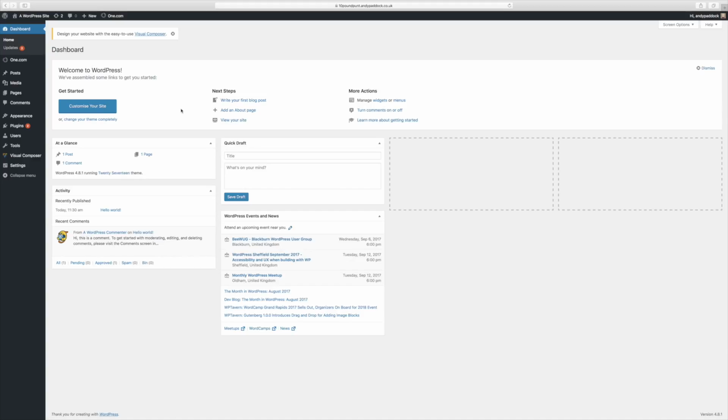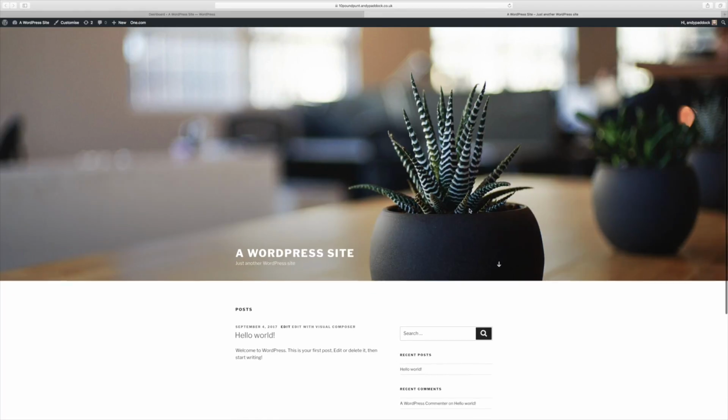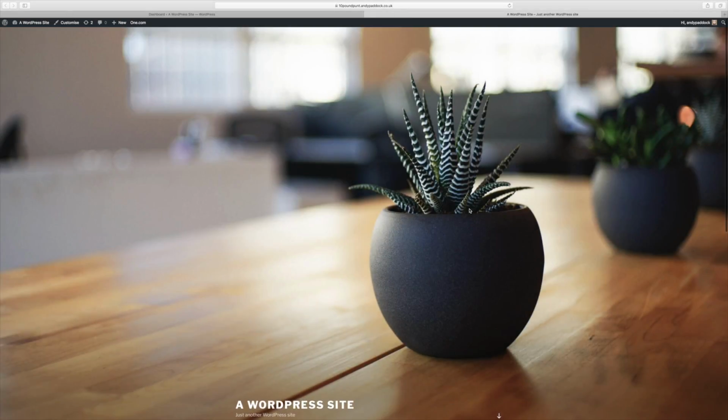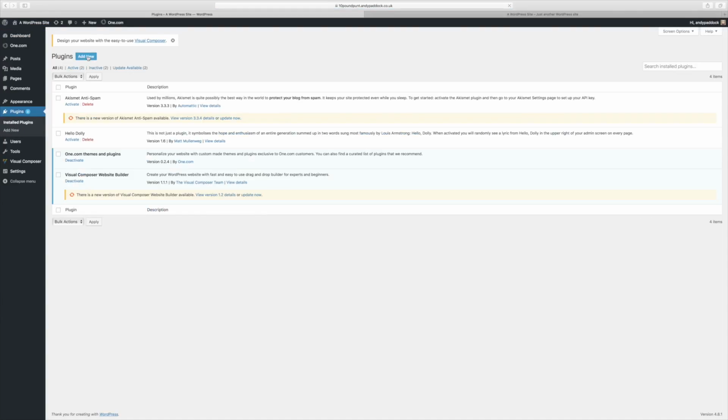If I right click on here and open this in a new tab and switch to this tab, this is what I've just created. This is the website that I've got, and you'll see that I've got a padlock. So this is a secure website, and that didn't take long at all. The next thing you would do is go into plugins, go into add new.